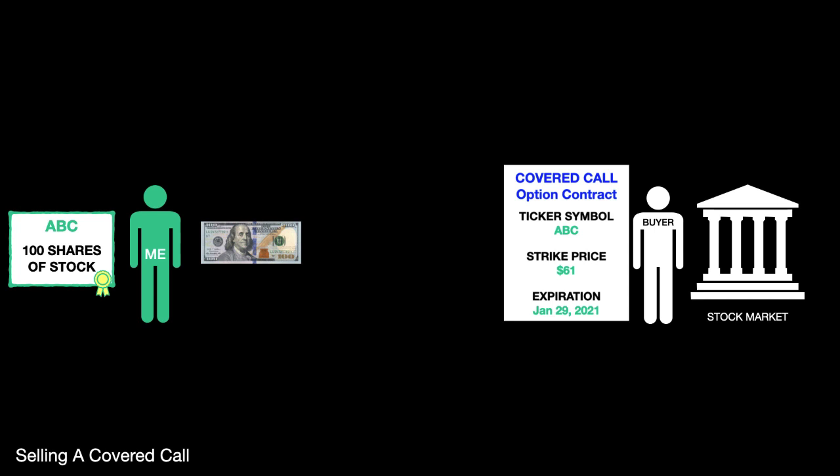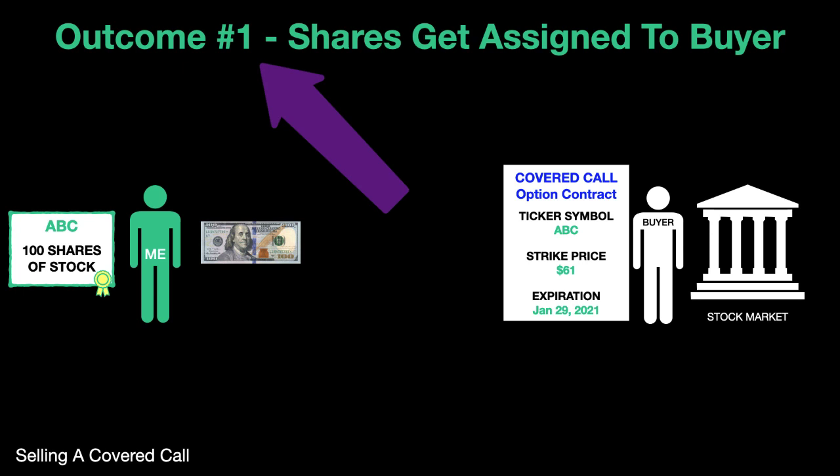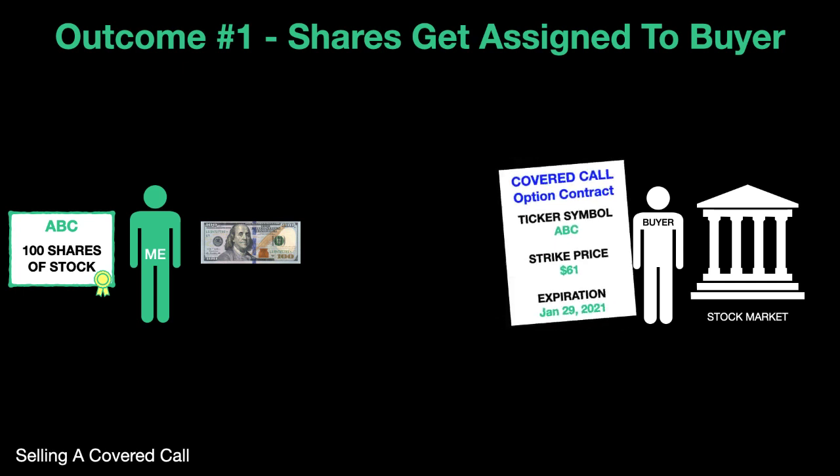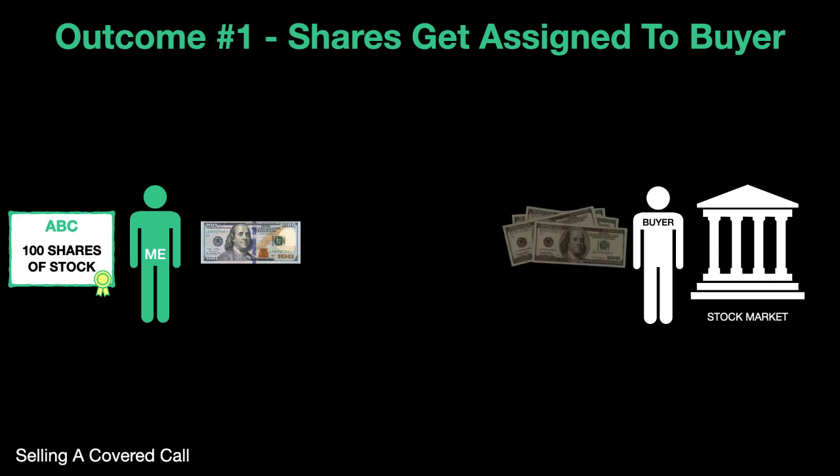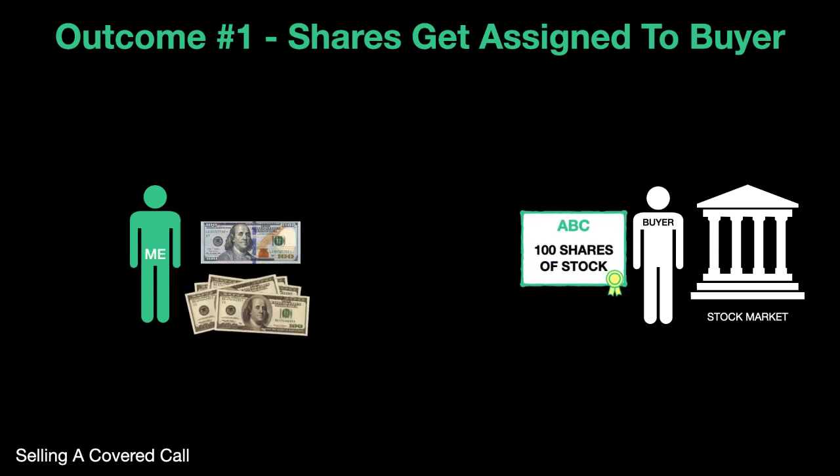Now, at this point, there are two outcomes or results that will occur from issuing this contract. So let's take a look at them. So in outcome number one, my shares will actually get assigned to the buyer. And that's because the market price exceeds the strike price. And so the buyer is going to exercise the contract, and they'll get my shares of stock. And then in return, they're going to pay me the $61 per share that I asked for.